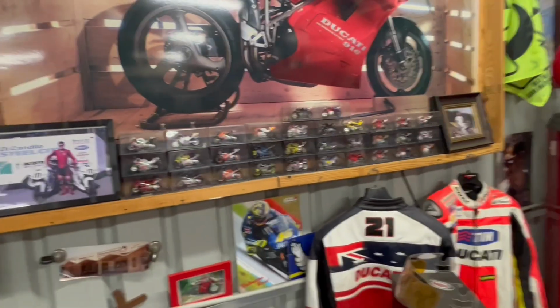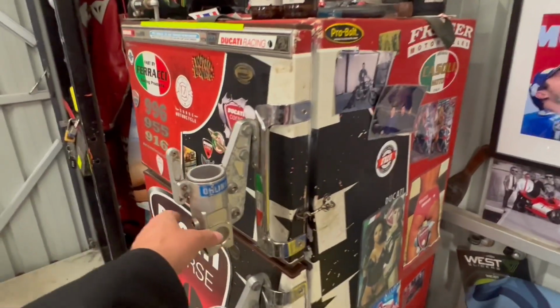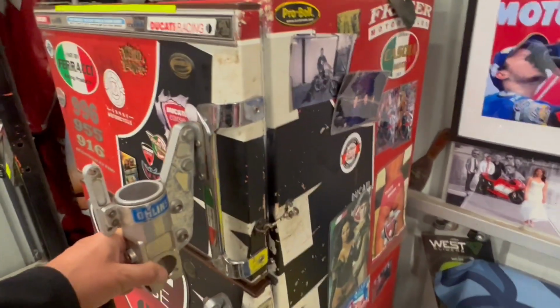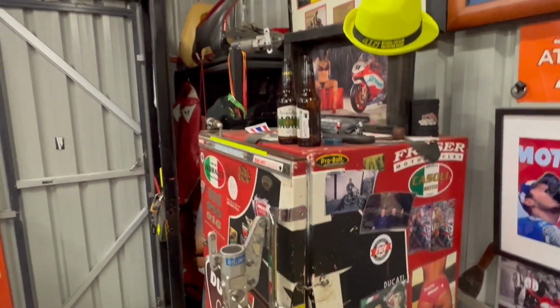Let me show you a couple cool things that jumped out at me, which I think are really neat. Oh gosh, it's a great picture, by the way. Just shows you how good the brakes are on these things. Cool way to open your fridge. Fork bottoms. There you go, like that. And a lock because, you know, keep it safe from the dog.